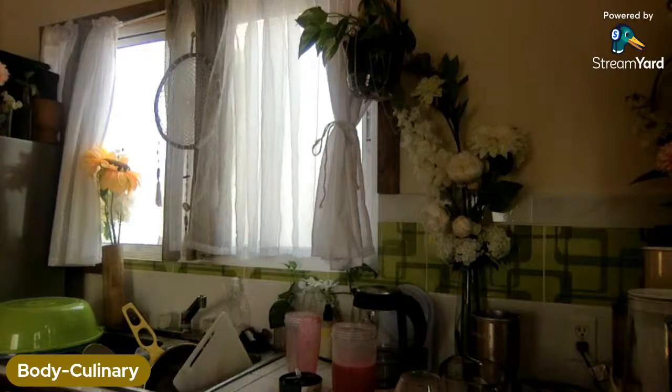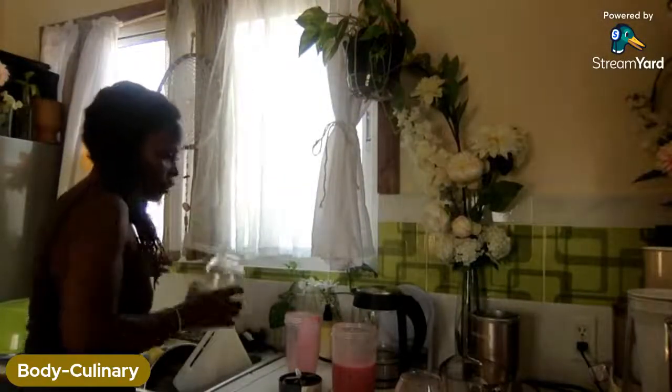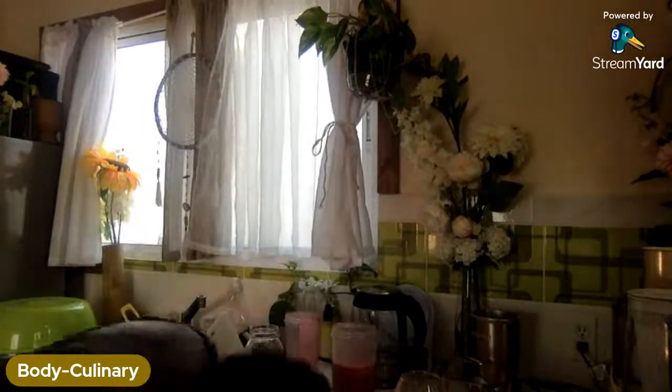Let me get another little jar now. And I love jars that have the measurements on them, so then I know how much. So I have some for now and some for later. And I think I'm going to go and add a little bit of chia seeds to this.